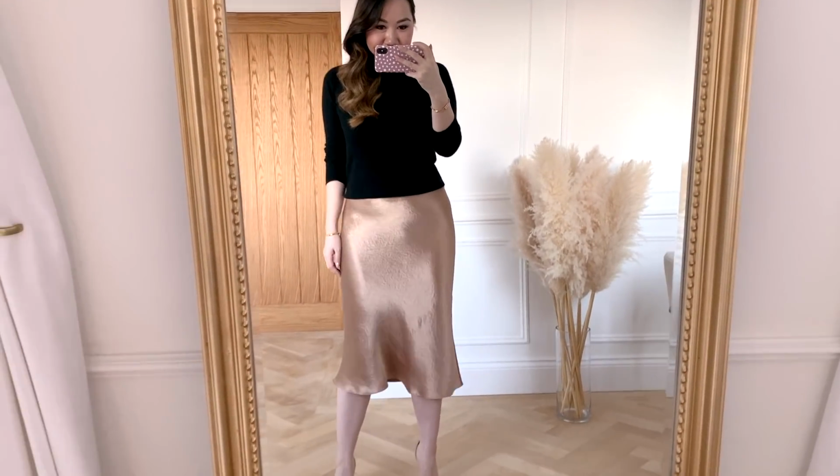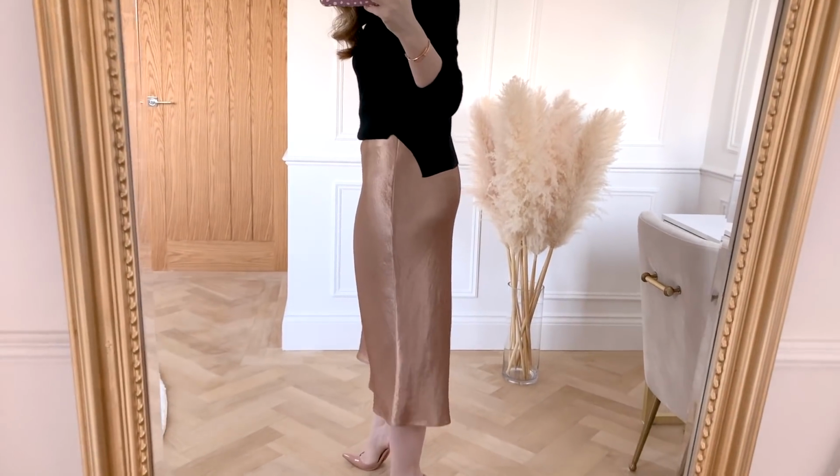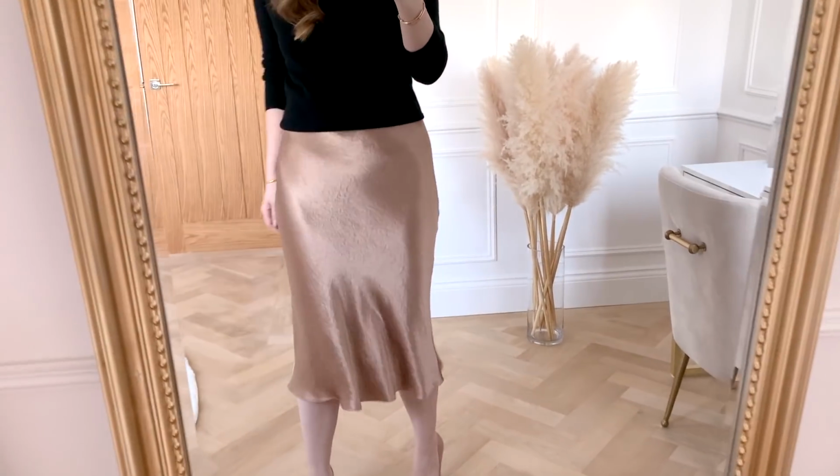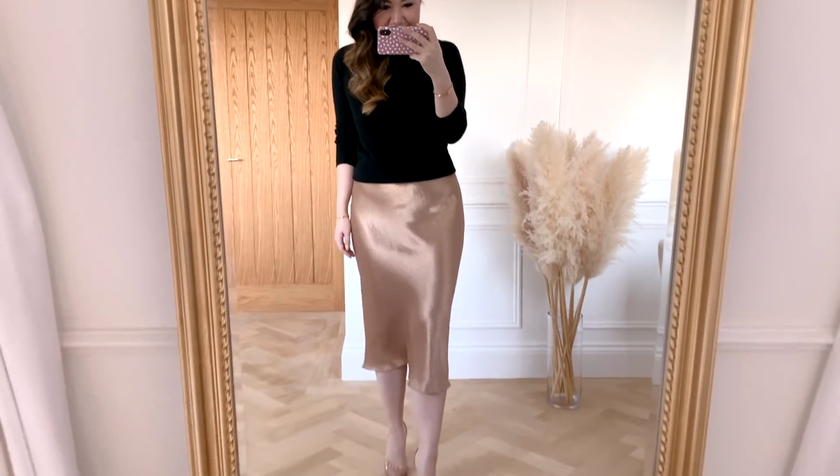I just teamed it with a white fluffy jumper and some jewelry, but you can also really easily team it with a white t-shirt, a camisole, a bodysuit if you want to. If you like teaming your skirts with sneakers, you can do that too. It's a piece that is very versatile and something you can wear all year round.